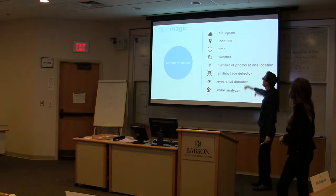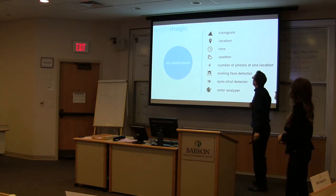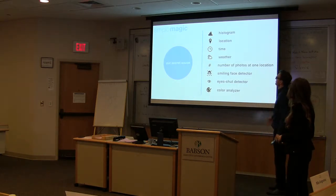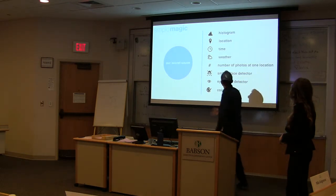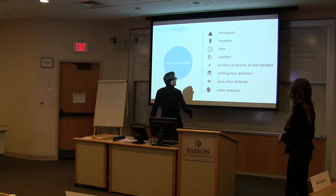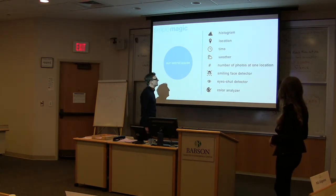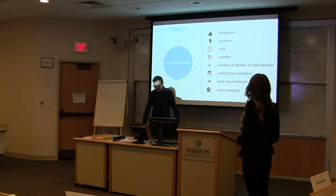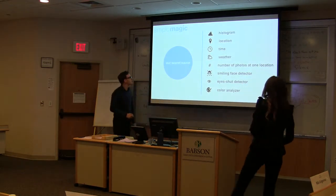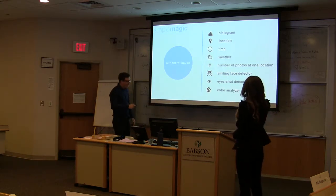First is the histogram of the picture: how good the lights and the colors are, the focus, the location of the picture, how many pictures we have in the same location, the time, the weather, the number of photos at one location, a smiling face detector system, eye shape detector, color analyzer, and so on. And of course we have some secrets that we can't reveal right now.